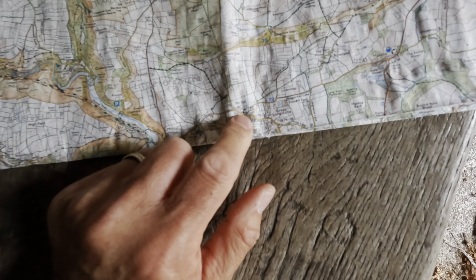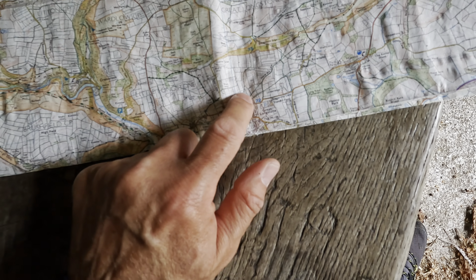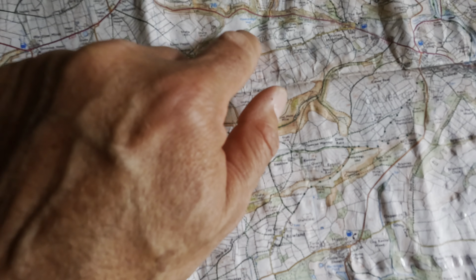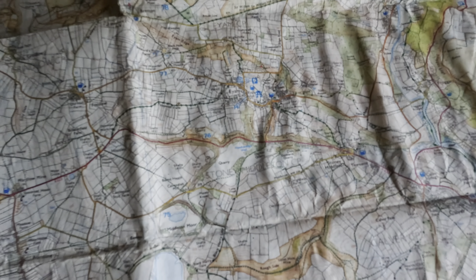So basically the plan is now, they're just going to turn left up this road past the church, follow the road around and get onto this footpath, I don't know if you can see, all the way across the moors, over to Eyam. So we'll see how we get on with that.